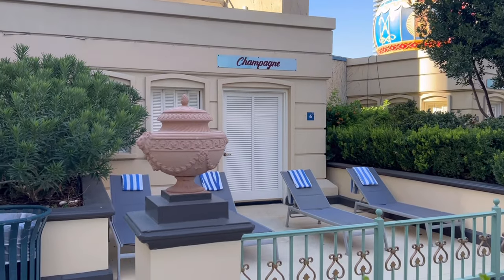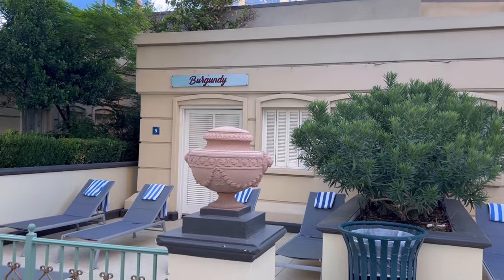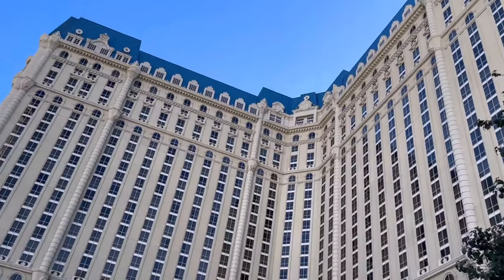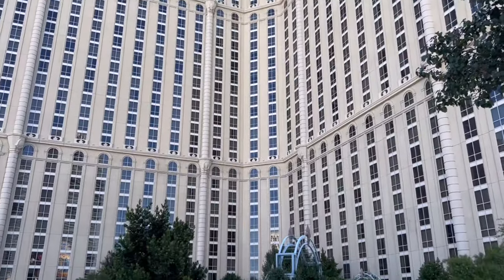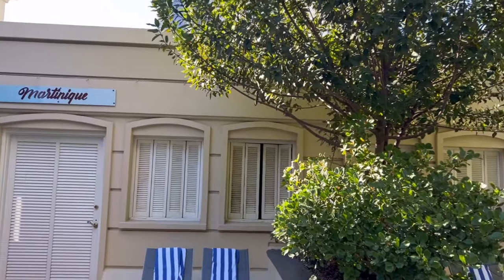Here is a look at the Paris Pavilion's reserved seating. There are also a limited number of regular chairs at no additional costs. Those are available only on a first-come, first-served basis. Easiest time to find seating is obviously really early in the morning or later in the day, like 3 o'clock when people are checking into their hotel room.